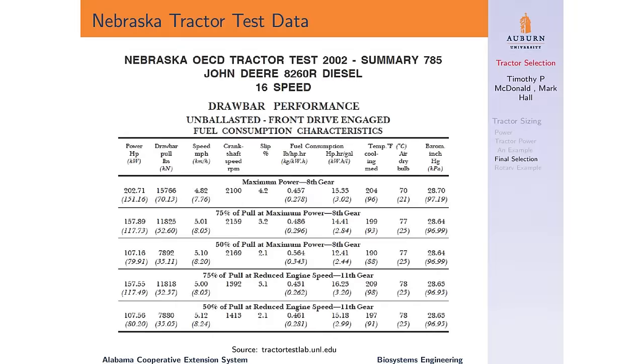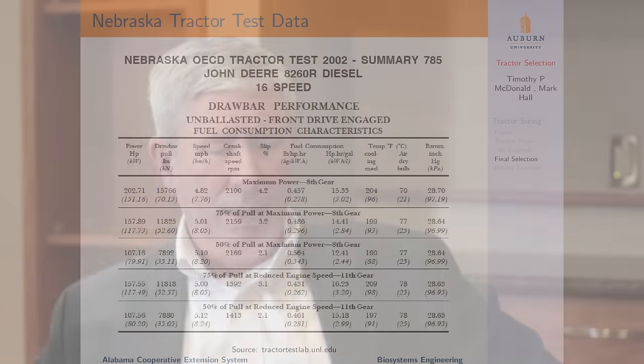I can look in that table and see that this particular tractor will accomplish that at about 75% of my maximum power. So I would have 25% in reserve for doing things like going up and down hills or getting through a tough section of soil or something like that. That would give me the confidence to go ahead and purchase that tractor, I hope.